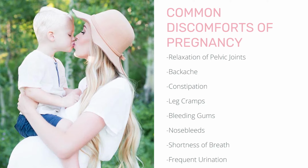With the expansion of your uterus, you might experience shortness of breath or sore lower ribs. I remember my husband and I would read out loud to each other in my 3rd trimester of pregnancy, and we would both just giggle because I would get out of breath just reading out loud.